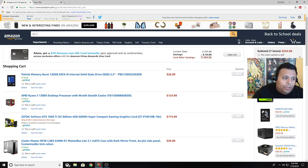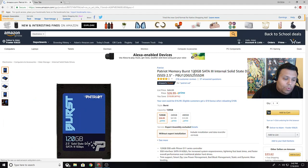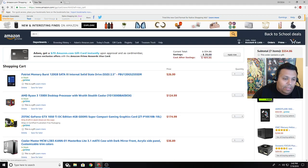We went with the Patriot Memory Burst, $26.99, 120 gigabytes. This will give you some time to save up some money, 25, 30 bucks, whatever. Buy yourself a terabyte or 500 gig hard drive for games. But this will get you through. You could probably download maybe 5 to 6 games, and then still have room for recording.